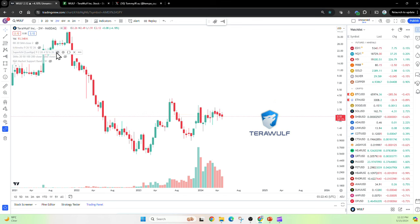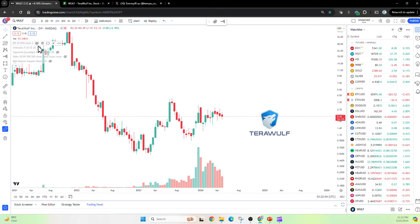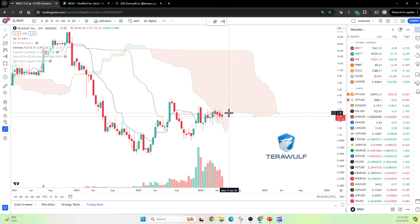I wonder if I see anything on the Tsubichi cloud. No, not really. I mean, basically it's still flipping the Tenkan from resistance to support. It's just kind of riding along here, but it's not really inside the Tsubichi cloud. But the Ichimoku cloud is inside of it, which is interesting. There's a good chance that it might go towards the end of the Ichimoku cloud over here. It might end up bouncing up from there. We'll see what happens when it gets there, though.